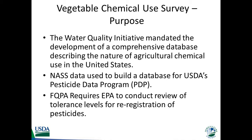Responses from vegetable growers to the VCUS help ensure that regulated nutrients and chemicals critical to vegetable production remain available on the market. The resulting state-level estimates will be used by the Food and Drug Administration and USDA's Agricultural Marketing Service to help address water quality and food safety issues.